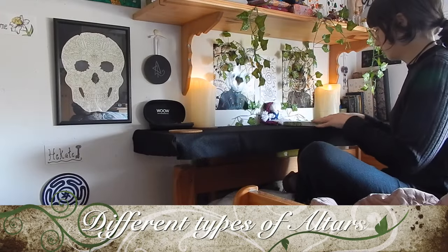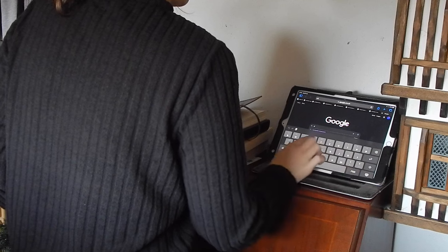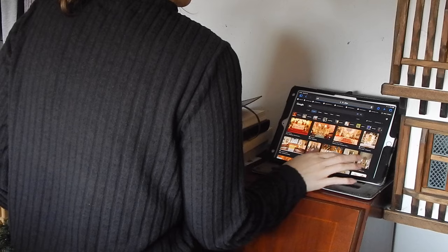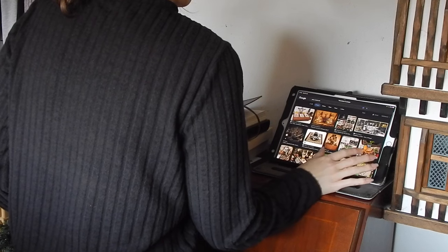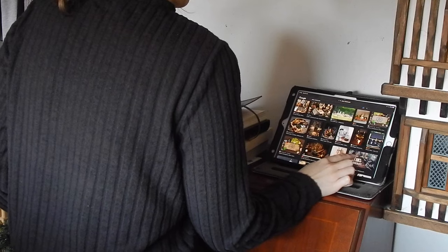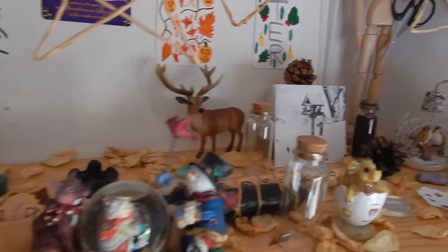Different types of altars. Thanks to the power of the internet, we have discovered that there is definitely a lot more than just the two common types of altars. So you may have already seen the traditional ceremonial altar, or perhaps the Wiccan altar. But nowadays we have so many different types of altars that it's difficult to give an exact number as to how many there are. In my opinion, an altar can contain whatever you want, and that each altar specifically resonates with that person's vibes and beliefs. It is basically a reflection of you and your chosen path.